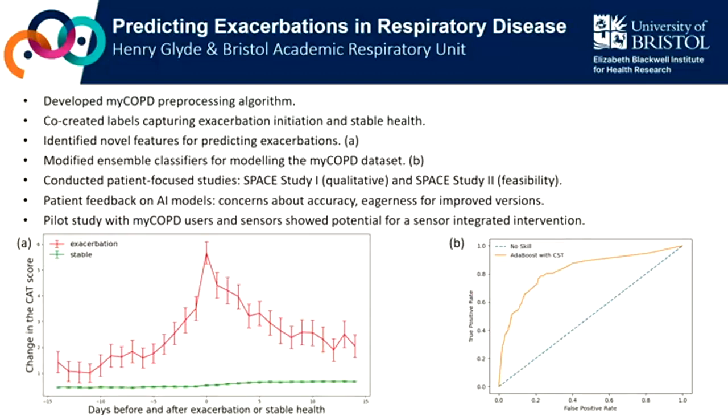The initial stages of the project were transforming the largest available real-world data set for patient-entered data in COPD into a usable format to apply data analytics and machine learning. Part of that was generating features from this data that could be predictive of exacerbations. And actually, we found one of the most powerful features was the change in the COPD assessment test score.